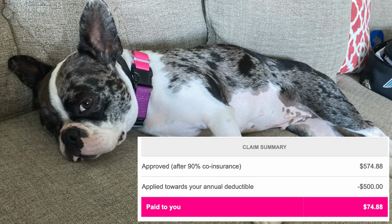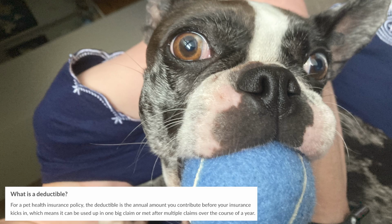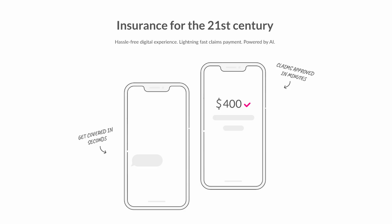As for what I received from the claim, the $638 original bill meant $574.88 with the 90% coinsurance. However, since I'd selected the $500 deductible option, my payout was $74.88. Of course, this deductible is annual, so if anything else happened to Rigby during the policy's term, my reimbursements would be more substantial. But the bottom line is that the entire claims process was smooth and my payment was promptly paid.